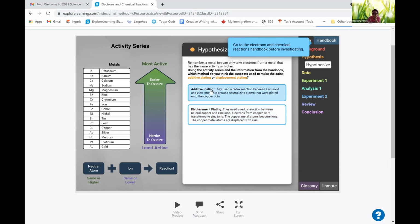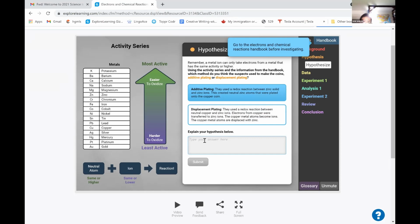You say yes to one? Yes. Okay, what's your reason? Well, since zinc is more reactive than copper, it will bind to the copper. Okay, how do you know zinc is more reactive than copper? I look at the activity series. Very good. Zinc is more reactive than copper, right? Zinc is more active. It's easier to oxidize, so easier to lose its electron. So you're saying it will be easier. Okay.